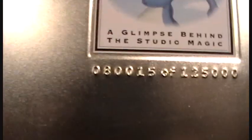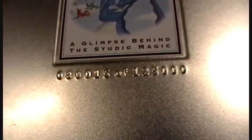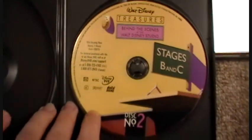And it has some episodes of the Disneyland television show. Let's show the inside of the tin there. The back of it. This is number 80,015 out of 125,000. Like, The Plausible Impossible is on here. Great stuff. And Tricks of the Trade. All great stuff. This is an awesome set.